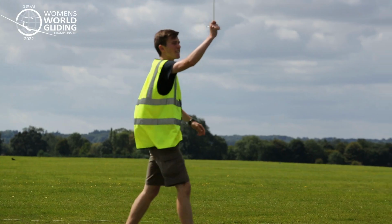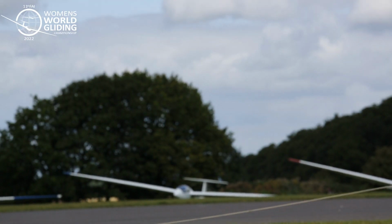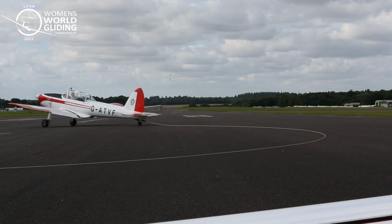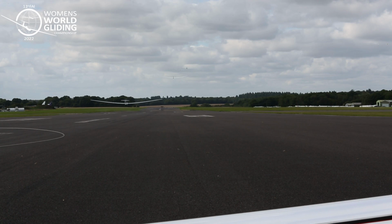That sounds really cool. So what do the rope runners do during the competition? The rope runners are probably the most crucial part, as I'm sure you're well aware, at a competition. The tugs will park themselves in front of the glider, and it's the rope runner's job to get the rope safely and efficiently in front of the glider so it can be hooked on and so the gliders can depart.